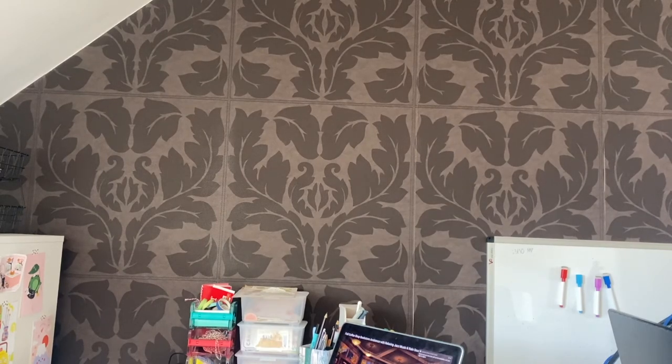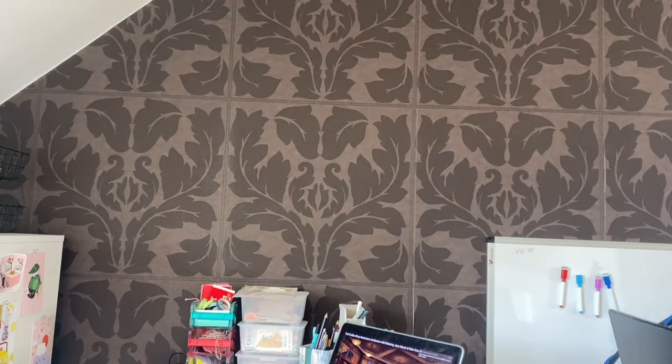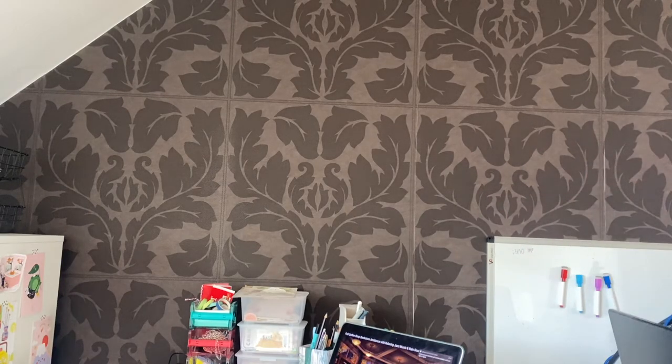On my Instagram story, I asked you guys what I should put on this wall because I explained how much I hate it, but because I'm renting, I can't get rid of it. So some of you guys said that I should put tapestries up, which I'm going to do. So I've bought some vintage style ones so that it would kind of go with the wallpaper in a way. So let me show you guys them.